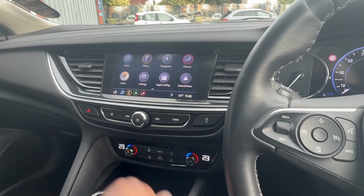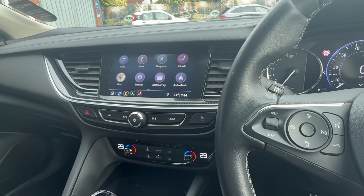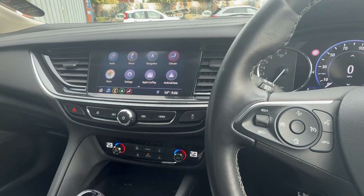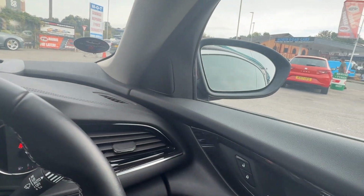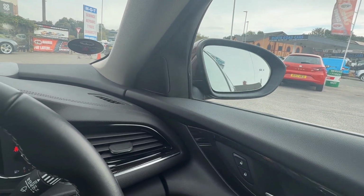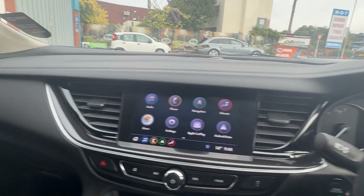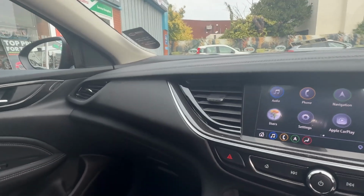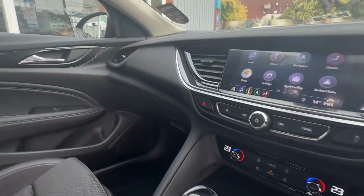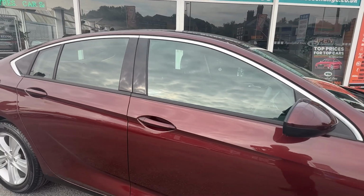Great feature, so it makes it so much safer for you to either get navigation instructions or get the phone to ring somebody or change radio stations. So again, great feature. You've also got folding mirrors. So there we have it, our beautiful 10,000 mile, one owner Vauxhall Insignia with some very rare options, and of course a very rare colour, the Rioja Red, which is just absolutely gorgeous.